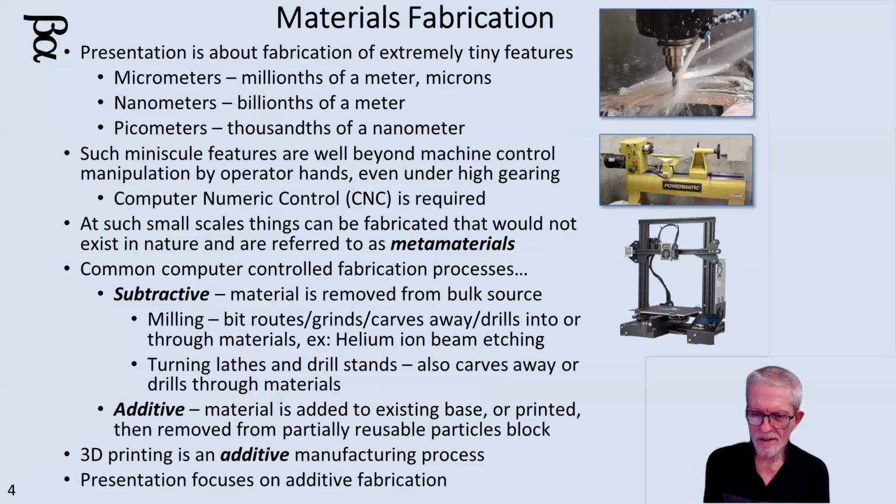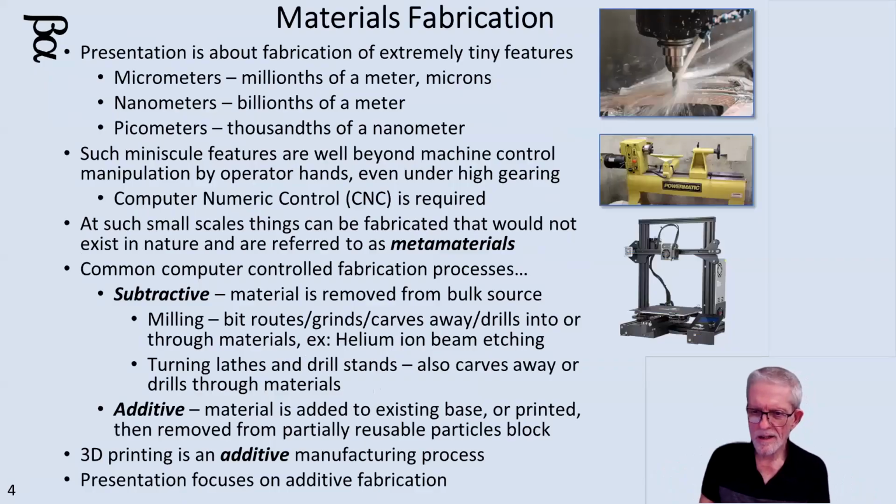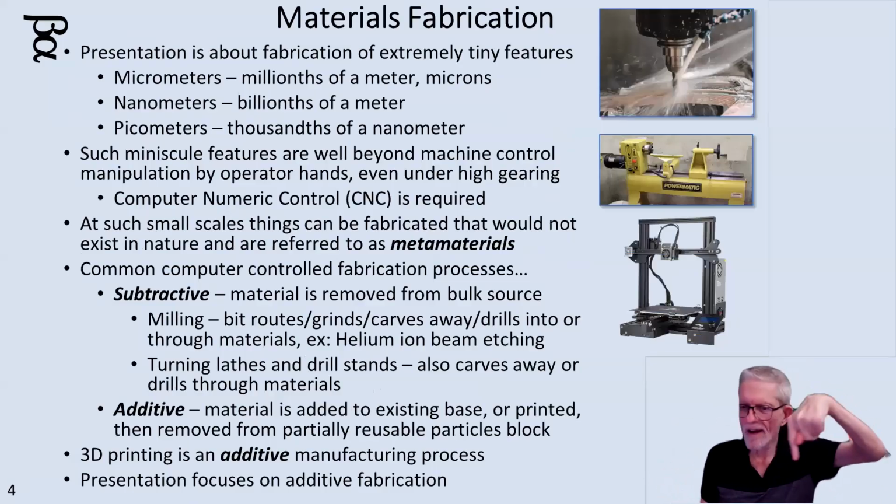And over here on the right, there are 3 different pictures. The one at the top is a computer numeric control drill bit. It's a router bit, and it's routing a channel in a piece of aluminum. That's subtractive. And then the next thing you've got is a lathe, which rotates a piece of material, and then you push the blade against it to remove the material. So on the top one, the material's sitting still, and the router head moves around.